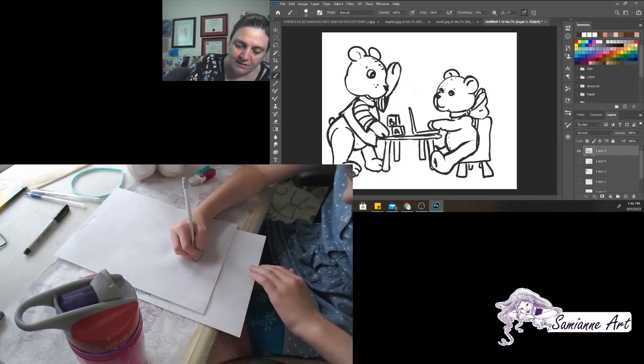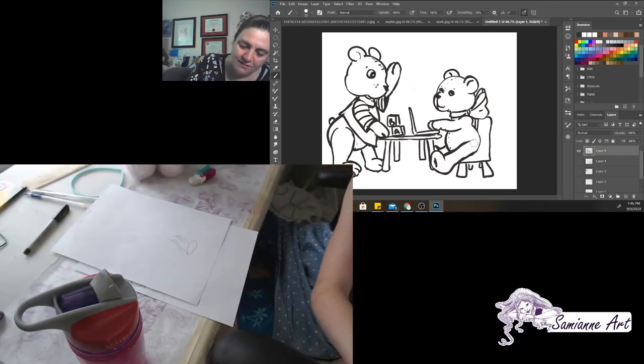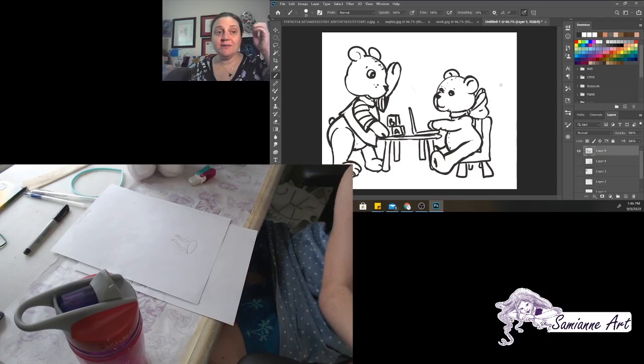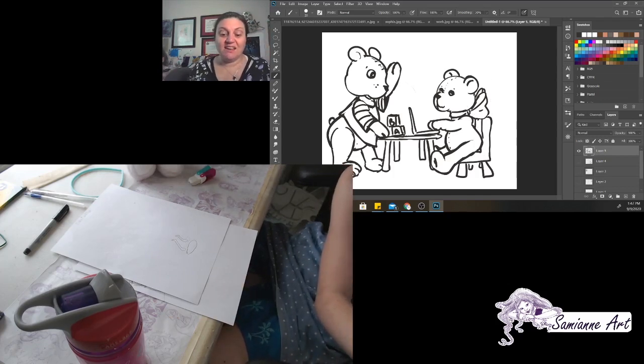I think this teddy is slowly taking over this chair. This chair is changing shape to accommodate the teddy. Here you go, Teddy. I mean, it's easy for me right now as I'm drawing digitally. I can change things up as I go, but this is exactly how I do things for my sketchbook.